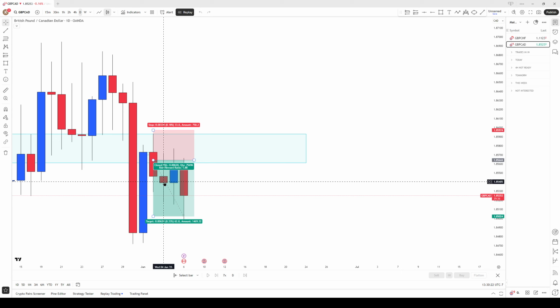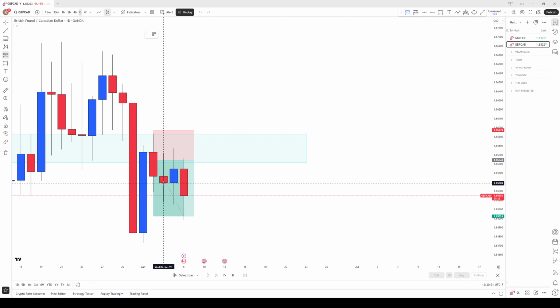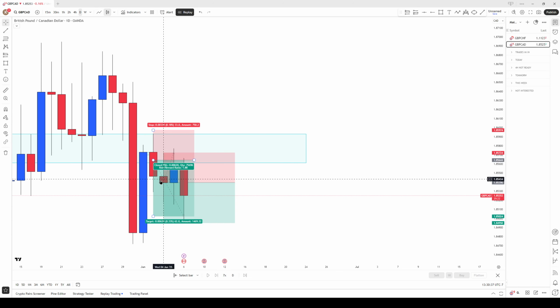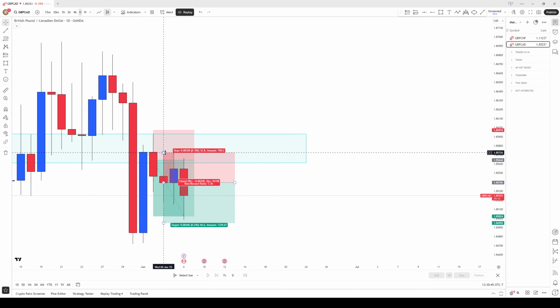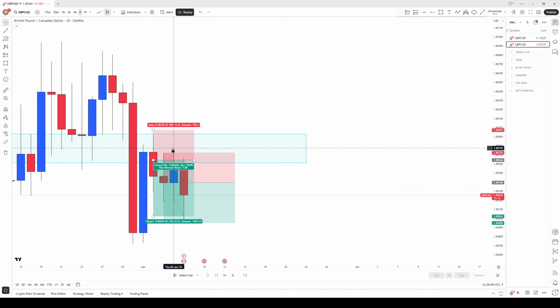Let's just pretend once daily closed down here, this is where I got out of the trade and I entered another trade that opens right here. So I would have to adjust my stop loss from here 33 pips, which would be over here. So if we were pretending like as soon as the daily closed, I got out and entered again with the same amount of stop loss, this is where I would have had to put my stop loss, which would have wound up taking me out before blowing my account.